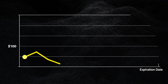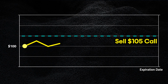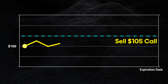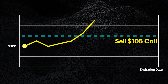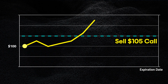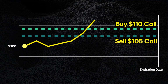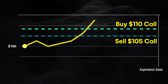As for the call credit spread, we can sell a call at $105 strike price to earn some income. If the stock stays below $105, we'll be fine and we'll get to keep all our premiums. But if the stock goes above the strike price, you are in big trouble because there's a potential to have unlimited loss if the stock suddenly goes to the moon. So if you don't want to lose money until pants drop, a way to fix this is to buy a call at a further strike price to limit the amount of losses that you have. And with this, you now have a call credit spread.